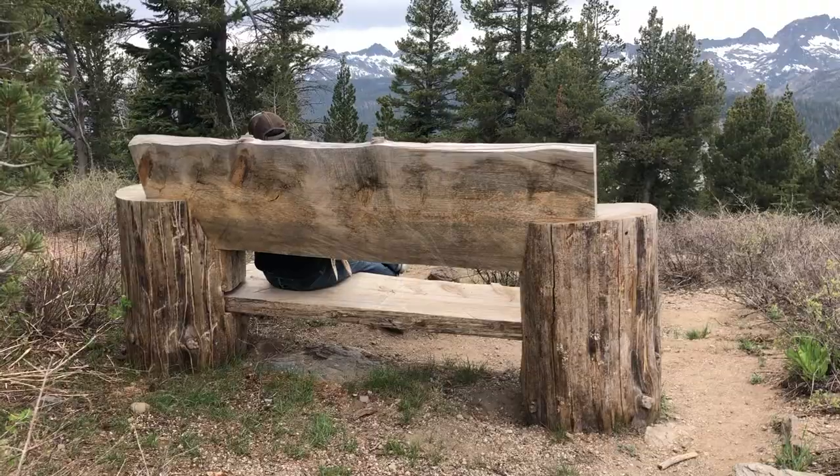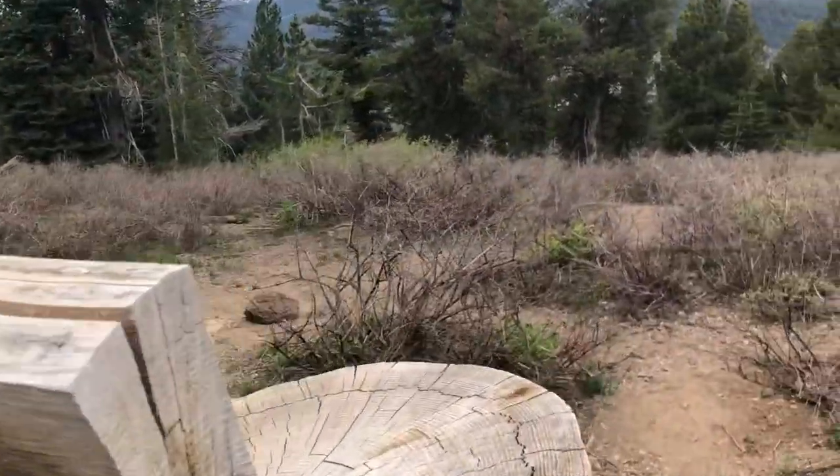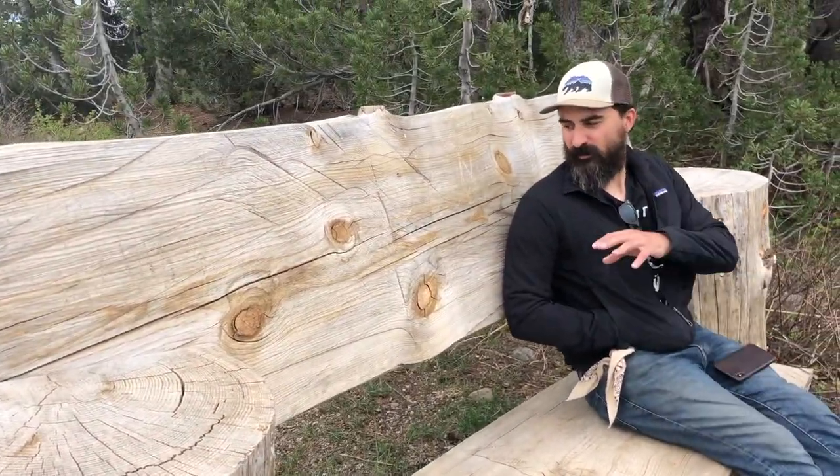We found the most serious bench of all benches. Check this out. Bench made for bears. It was made by bears, actually. Look at that. See all the claw marks? Yes.